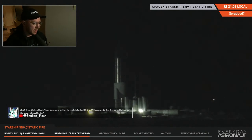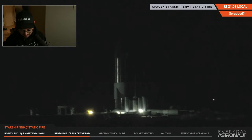Shrunken Flash, any idea on why they haven't detanked SN9 yet? It seems odd they're just letting out spurts of gas like this. Well, this is relative. This isn't unheard of. Sometimes it does just do little spurts like that, and it's a really cold night, so we probably are seeing the condensation there for longer than we're used to. But yeah, it's scrubbed. I mean, it's done.